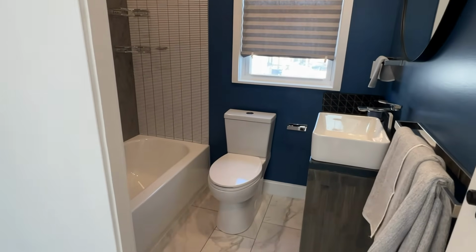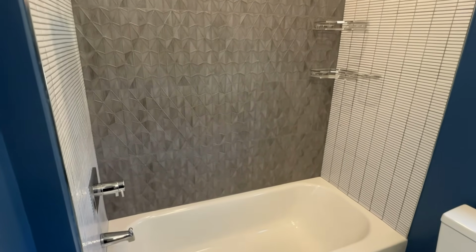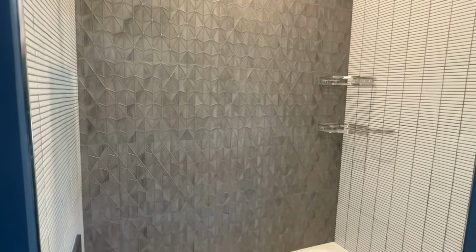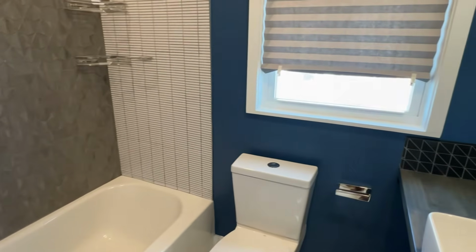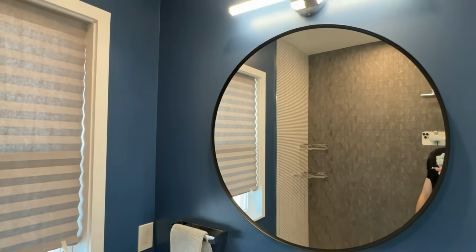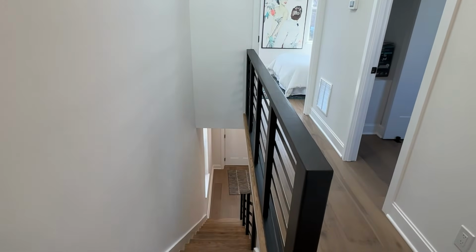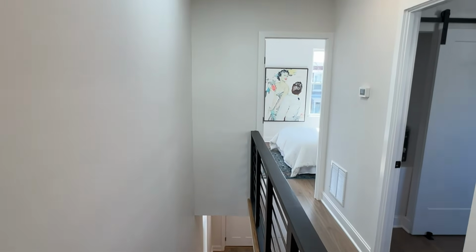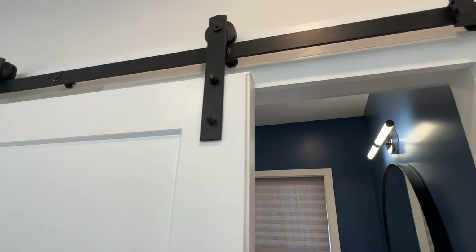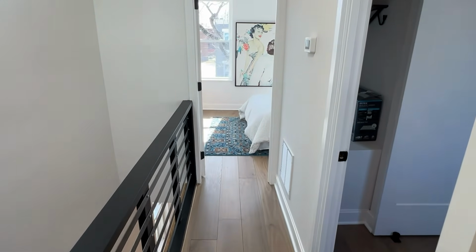All right, so we'll start with the full bathroom. Looks a little bit different than before. Got this nice custom tile here, going all the way up. Of course, we have the tub as well, and then we have the modern style sink right there. Nice big mirror. Get a view going down. And we got the skylight. Also, this bathroom door is the barn style door as well. So we have the same type of flooring up here, the nice European white oak.